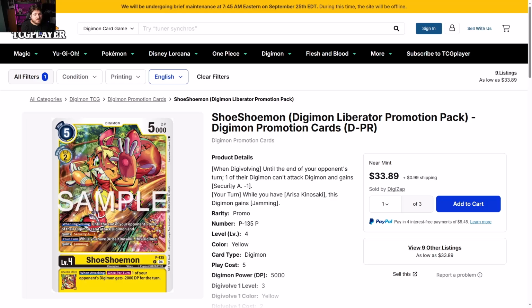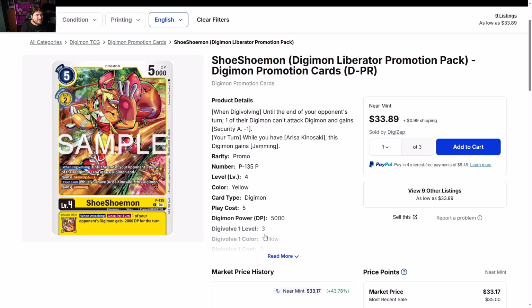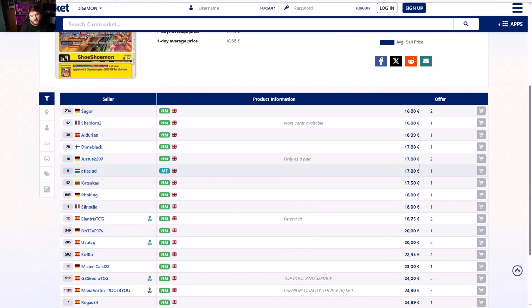Shushumon promo, Digimon Liberator pack. This card can be substituted from something in the starter deck. There are a lot of potentials. It's definitely one that you can easily find some sort of replacement for. I mean, 35s to 40s, nothing too scary here.